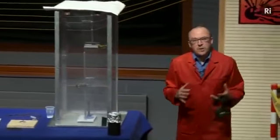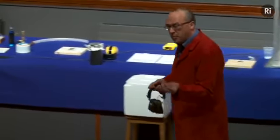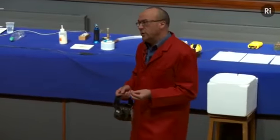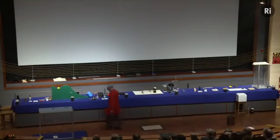Gunpowder is what we call a low explosive. When we set it off in the open, it burns very rapidly, but it doesn't give us a bang. It doesn't explode. To get an explosion, we need to do something else. We need to confine the gunpowder. And so that's what we're doing over here.